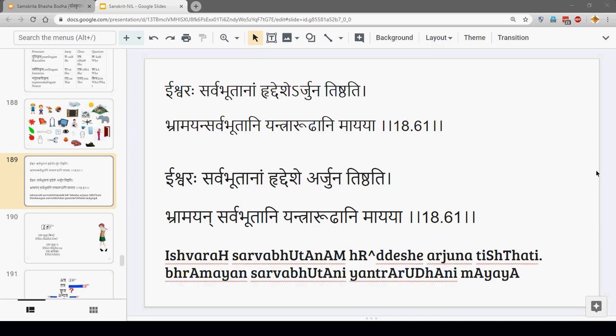Ishvaraha sarvabhutanam hridesho. What's the squiggle? Squiggle, this is a new character I wanted to introduce.